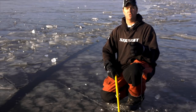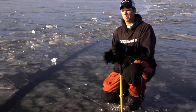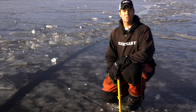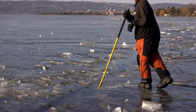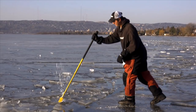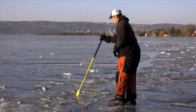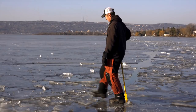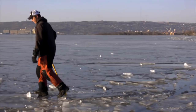And what we're looking for is a place where these two sheets have pushed back together, and I'm real confident that we'll be able to just step across and do so safely. One of the things I love about this Frable spud is it's heavy and it's sharp in front. I joke with Grant, it kind of hits like the hammer of Thor. If it doesn't break through, I feel awful darn confident about doing something like that.